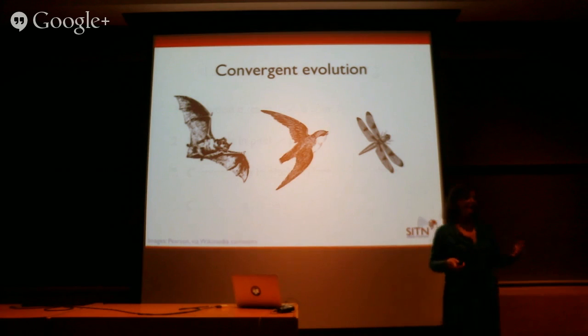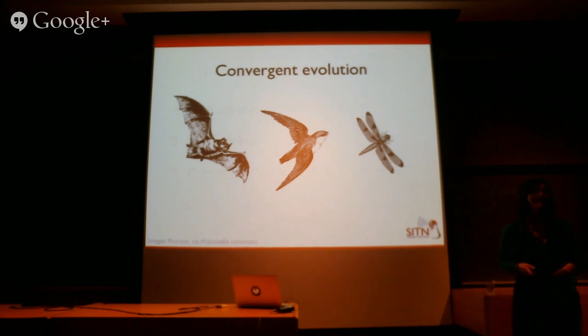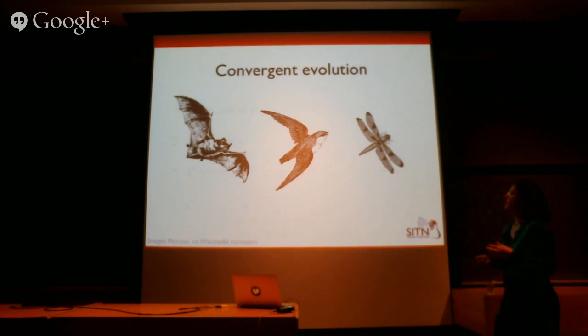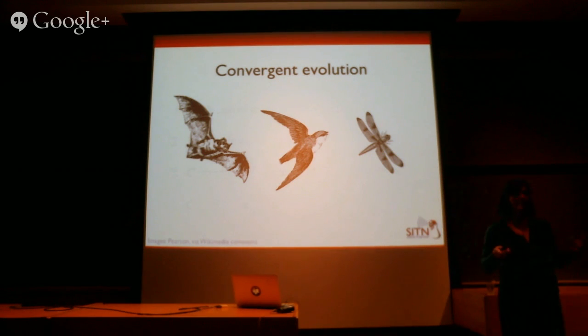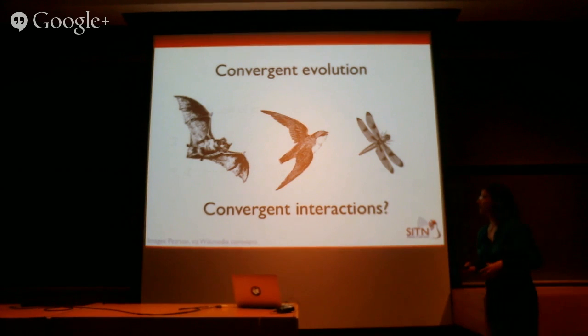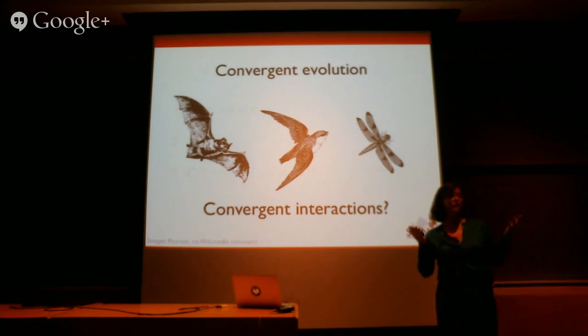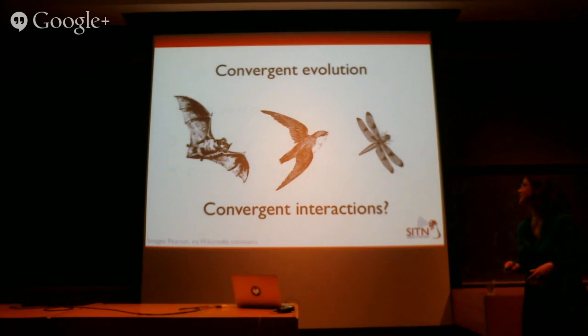So remember convergent evolution and these wings in birds, bats, and insects that evolve separately. Now, this is a pattern that we see in nature, but we also see other patterns, and there's theory that I'm working on developing around this. So I want to talk also about convergent interactions. You can have a convergent feature of an organism, but can you also have convergent interactions between different species that you see appearing, sort of emerging, maybe in different parts of the world in sort of unrelated situations?